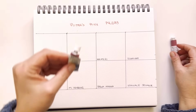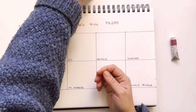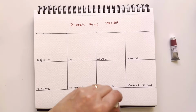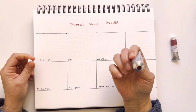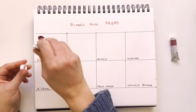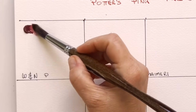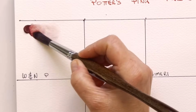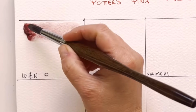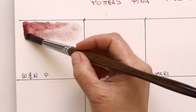And let's start swatching. I have always used this Schminke, as you see, but let's start with the Winsor & Newton, which in my videos is always the brand I start with, because I think that Winsor & Newton is a bit of a benchmark. You know that I love Potter's Pink because it's one of those granulating, soft, weak colors that, just like green earth, for instance, terre verte, I just love using.